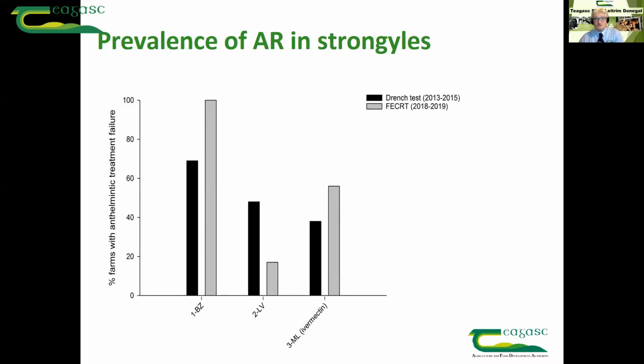So if we follow on, there were 19 farms with a fecal egg count reduction test, where a fecal egg count was done pre and post dosing, 2 fecal egg counts taken. And what that showed for the 19 farmers was that the white drenches were basically ineffective on a lot of those farms. Not totally ineffective. They still killed a certain percentage of the worms, but they didn't kill more than 95% of them. The levamisoles seemed to be more effective.